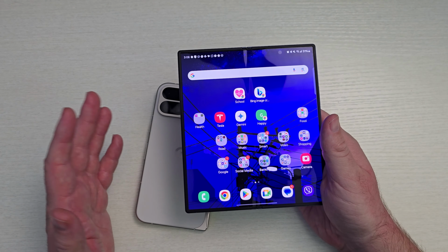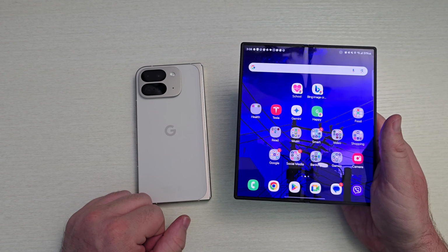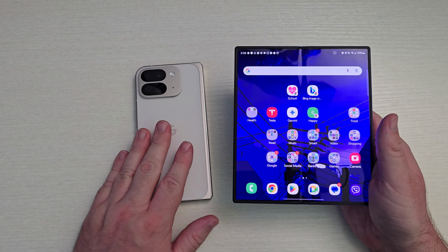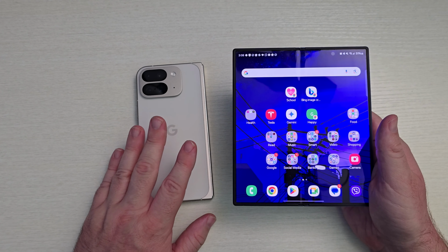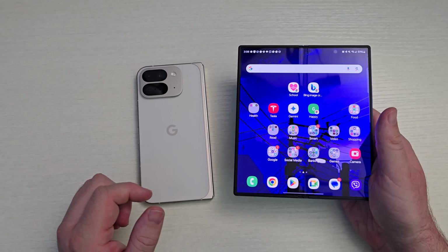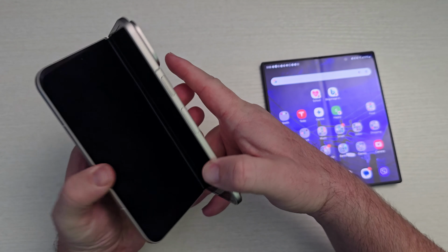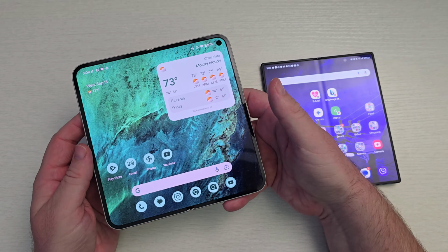They haven't changed it much, but it's a more powerful phone than the Pixel Fold phone. Battery life is pretty good on it. You might get a little bit better battery life on the Pixel 9 Pro Fold. But overall, this is a really, really nice phone, and I'd give it the edge over the Pixel 9 Pro Fold this year, saying that it's a better phone in general.